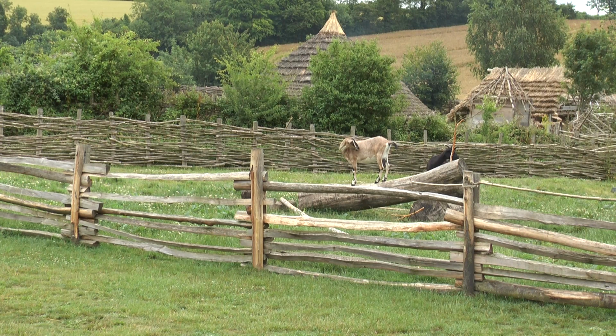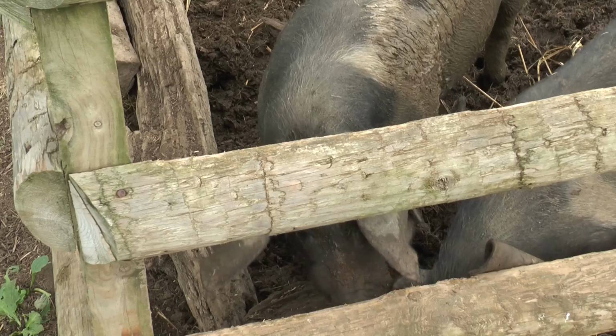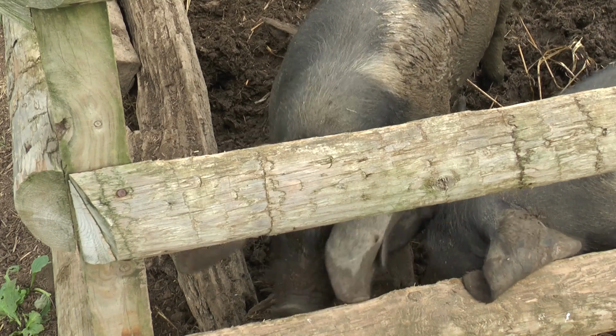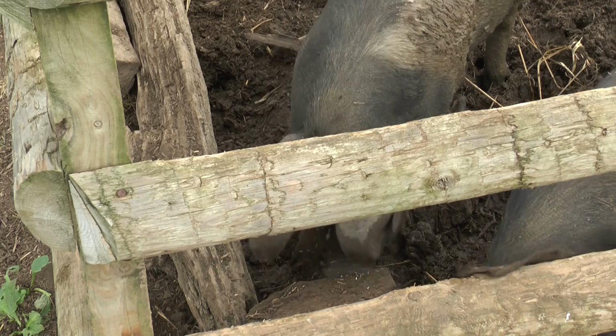But they don't just build houses at Butser, they try to replicate all aspects of ancient life. It's really interesting to find out how people might have lived. So it's not just what they would have lived in, but how they produced their food. So we keep animals. We've got goats and pigs and sheep. We have got a couple of chickens as well. So we keep the kind of animals that would have been around 2,500 years ago.